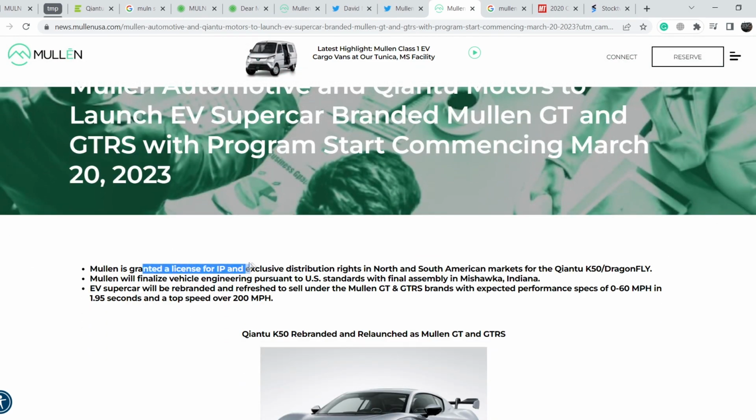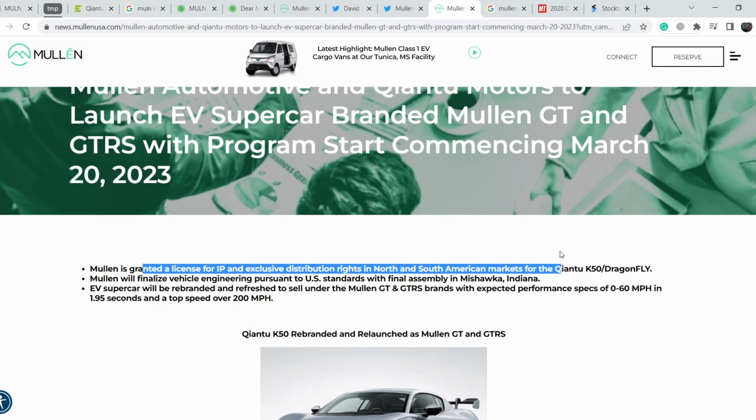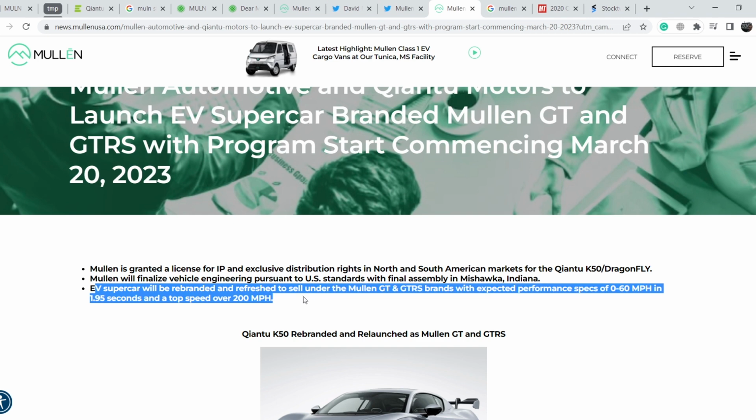Mullen is granted a license for IP and exclusive distribution rights in North and South American markets for the Quantum K50/Dragonfly. Mullen will finalize vehicle engineering pursuant to US standards with final assembly in Mishawaka, Indiana. The EV supercar will be rebranded and refreshed to sell under the Mullen GT and GTRS brands with expected performance specs of 0 to 60 in less than 2 seconds and top speed of more than 200 miles per hour.